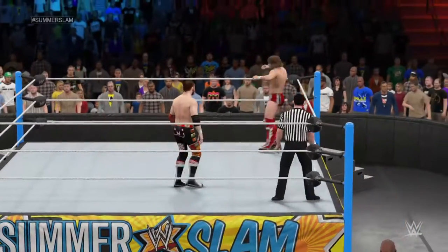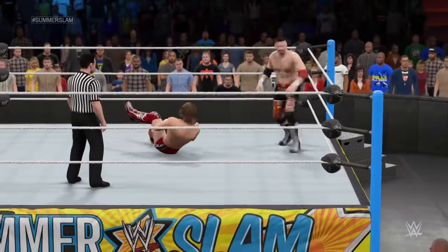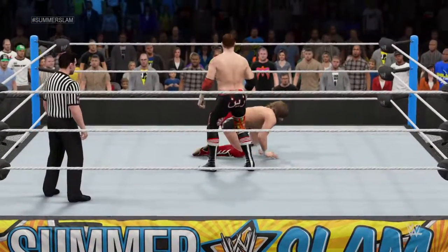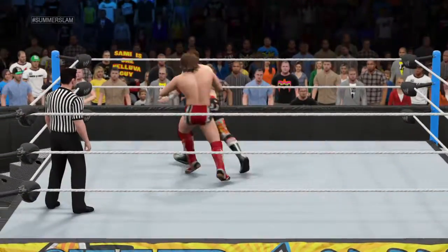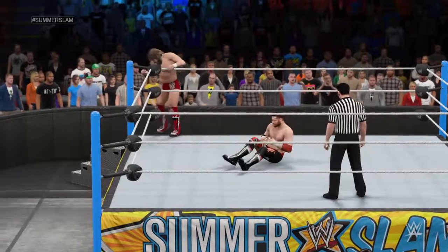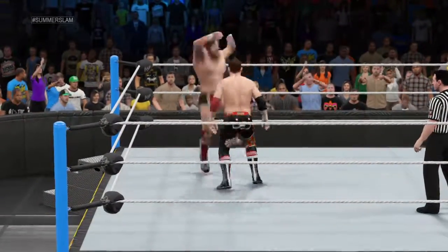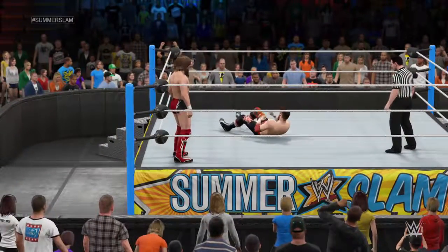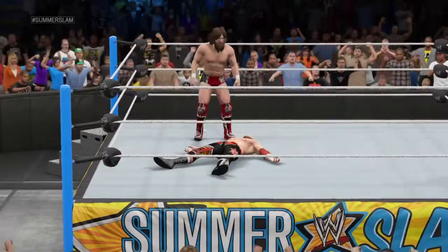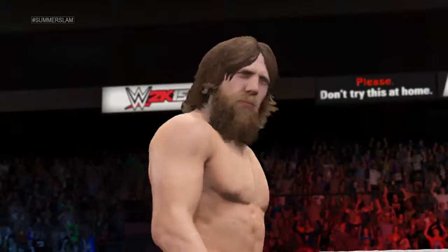Dodges to the side of that one. Watch it! For the first time tonight, Daniel Bryan is scaling the ropes. Ooh, Sami Zayn just got leveled. He's setting it up. That should do it right there. All good things must come to an end. But I wish that match could have gone on a little longer.